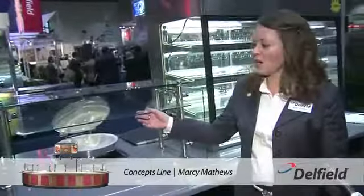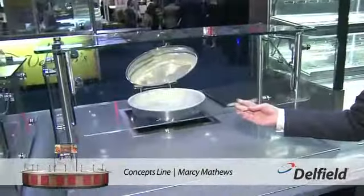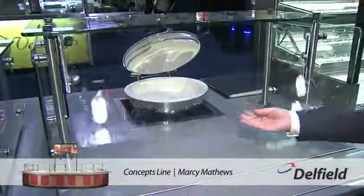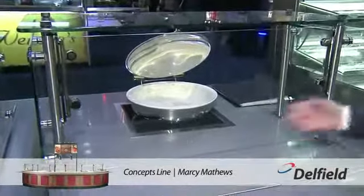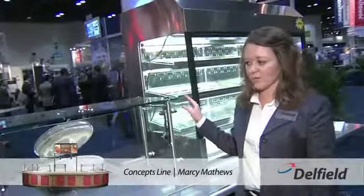This next piece here features our 3-position flexi shield, so it goes from self-service to a position in between, as well as a full-service position. You'll notice that it has the end shields on it, and it makes it fully compliant with the new 2011 NSF requirements. All 3 positions are in compliance with those new requirements, so our customers don't have to worry about, is this unit in compliance with NSF? They'll know and have confidence that the unit complies with all of those regulations.